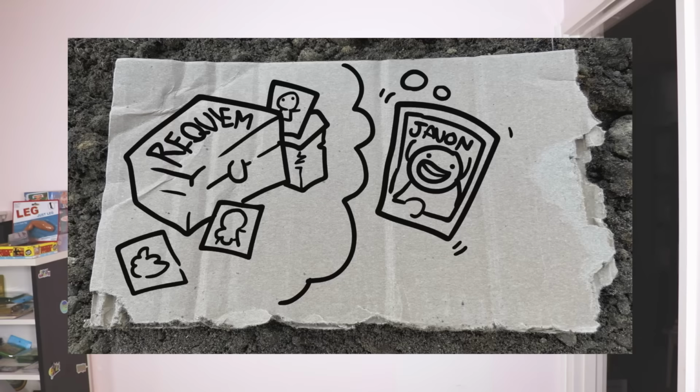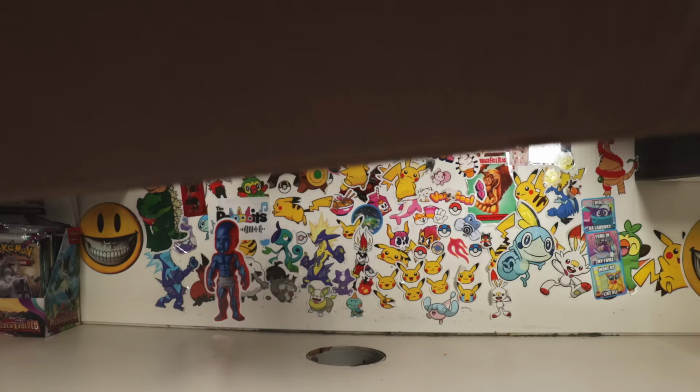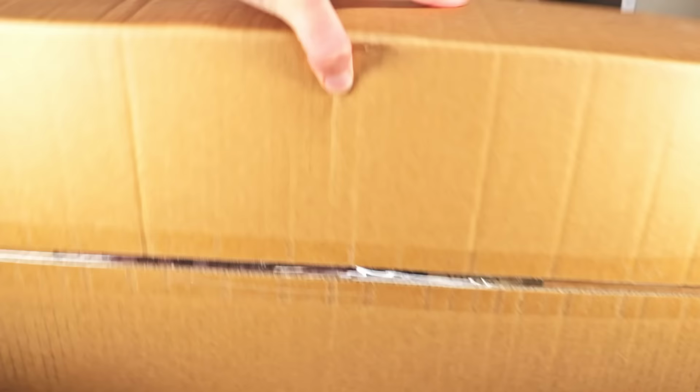This Kickstarter must feature a giant expansion to Four Souls. Reprint all the old cards and present them in an amazing collectible box. Jesus Christ. Okay, there's another box.